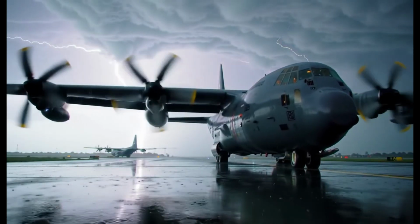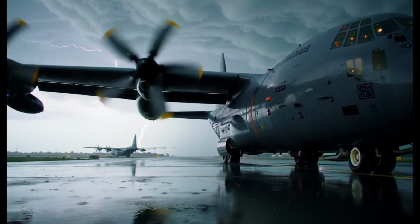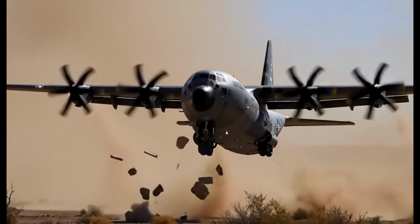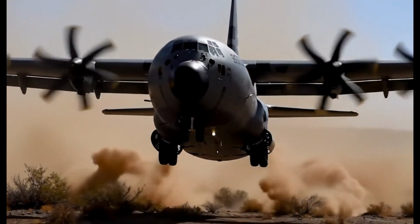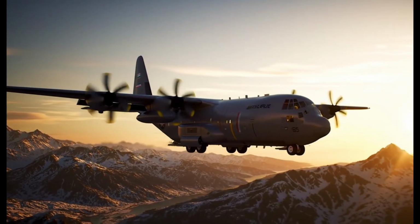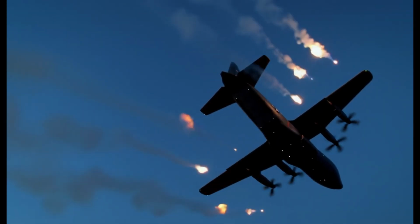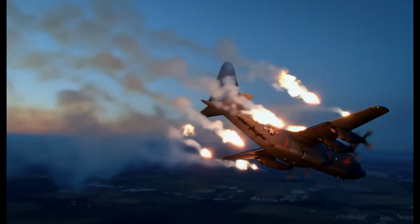Now buckle up. The C-130J Super Hercules isn't just a transport aircraft. It's the lifeblood of the U.S. Air Force's Rapid Mobility Mission. It's a tactical cargo plane built not just to survive war, but to win it. Developed by Lockheed Martin, this latest variant of the legendary Hercules series brings futuristic upgrades to a decades-old battlefield warrior. So what makes the C-130J truly super?